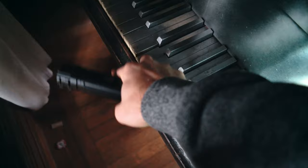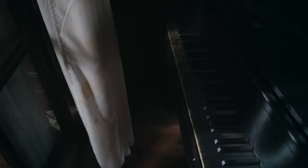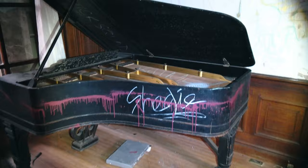Wow. Still works. And those kids... I can't believe they actually spray painted that. Who the hell would spray paint a grand piano like that? It's completely disrespectful for sure. Those bastards. So nice though.